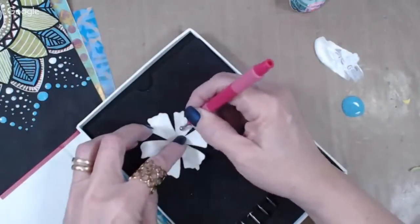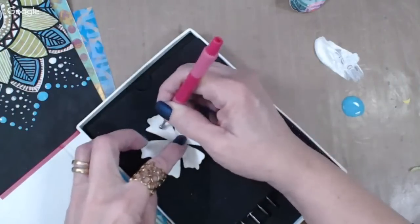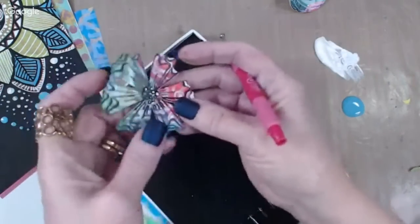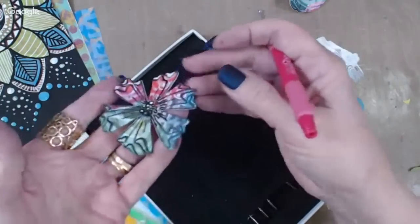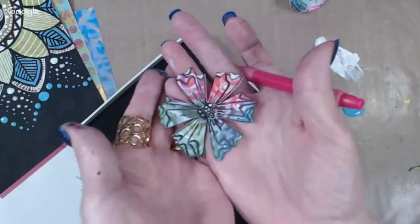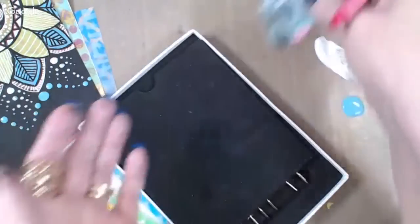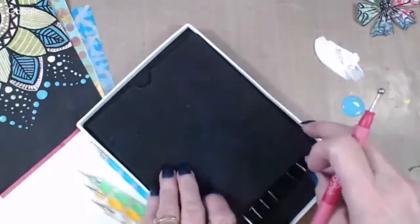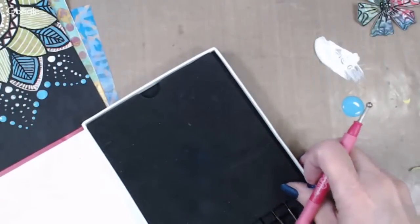So I would probably take a little more care than I am with what I'm doing here, but I'm just giving you the fast version. But you see, you can get a nice rounded shape to that petal so that it becomes dimensional then, just like your leaf now is dimensional. Paper shaping 101.